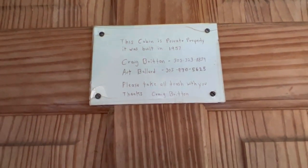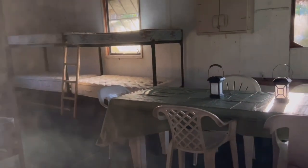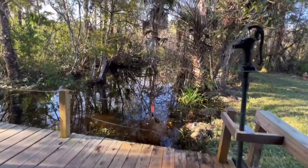Looks like you can hang out in here a little bit. Or no, they got it locked up. Yeah. But looks like people still come here and hang out. It's a new propane light up there. Some beds. Neat.